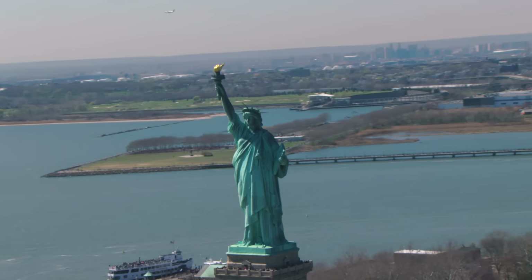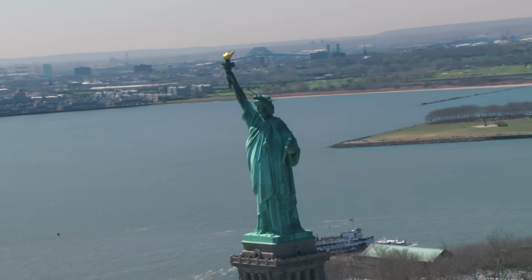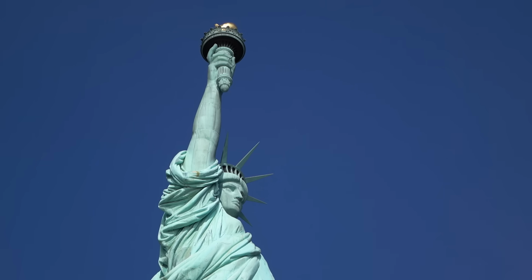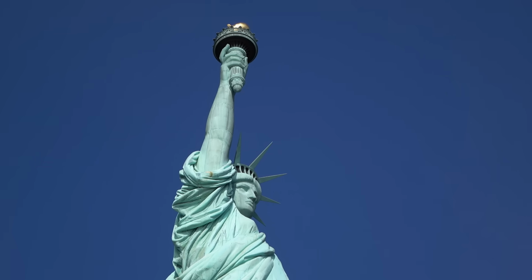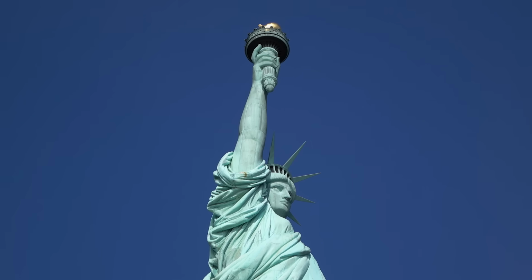The Statue of Liberty in New York, United States. Did you know that the Statue of Liberty was made in France in 1884? It was transported in 350 pieces and shipped to New York. The statue is made out of copper, which is normally a brown color, but being outside for so long has turned it into the iconic blue-green color that it is today.